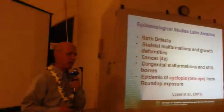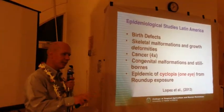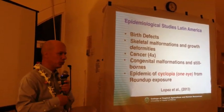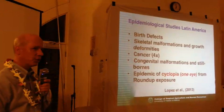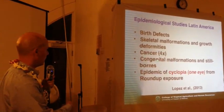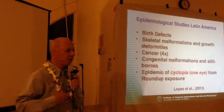In Latin America, over the past 15 years, we have actually started to conduct epidemiological studies on the population, which again consists of going to the populations that are exposed to pesticides, field workers, and comparing them with populations in nearby areas that are not exposed to pesticides, but that belong to the same ethnic background and similar socioeconomic background. So the only difference is that these people were exposed to pesticides. These are published in medical journals, and these are some of the side effects that are observed: birth defects, skeletal malformations and growth deformities, cancer rates up to four times as much, congenital malformations and stillborns, epidemics of cyclopia, one eye, from Roundup, extensive Roundup exposure in parts of Colombia, where we have all the anti-drug treatments.